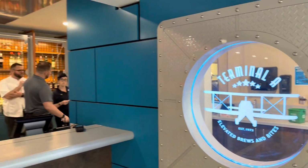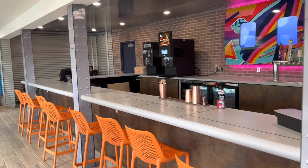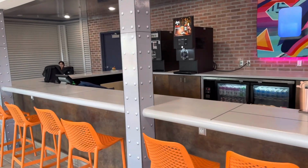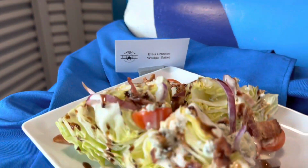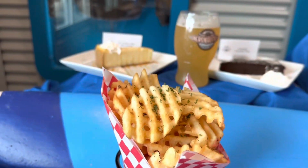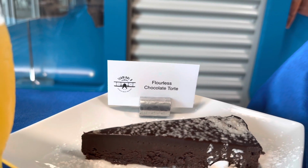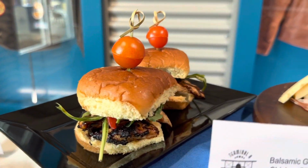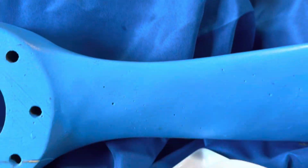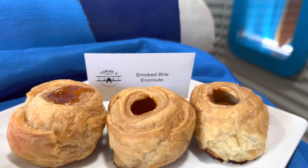You're getting your first inside look at the Terminal A elevated bites and brews inside here at Carowinds. Let's check out some of the food offerings. The blue cheese wedge salad, garlic parmesan waffle fries, that New York cheesecake with caramel drizzle. Of course, you gotta have beer. Flourless chocolate torte, Bavarian pretzel cheese bites, chicken sliders, charcuterie, spinach and artichoke dip, pork sliders, smoked brie at a theme park.